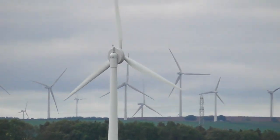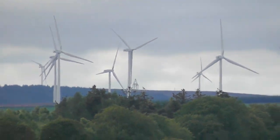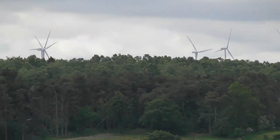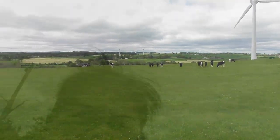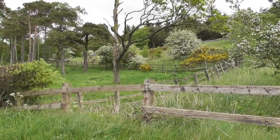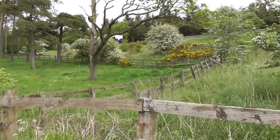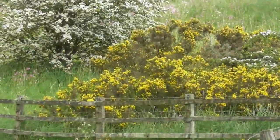A lot of windmills here. Hi Evan. I'm going to Craignethan Castle. Stopping halfway to have a look at the scenery and the windmills. It's quite nice right here, the sky and the motorway in the middle. Quite a nice place, have a look, nice scenery.